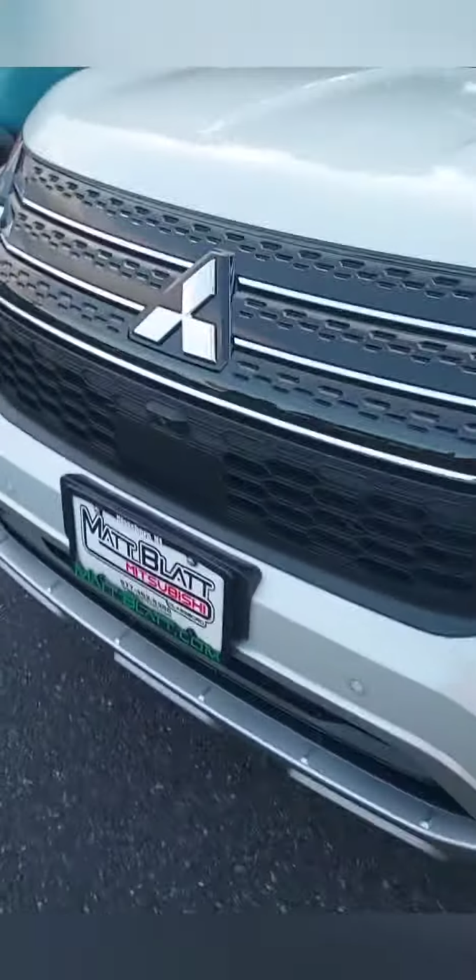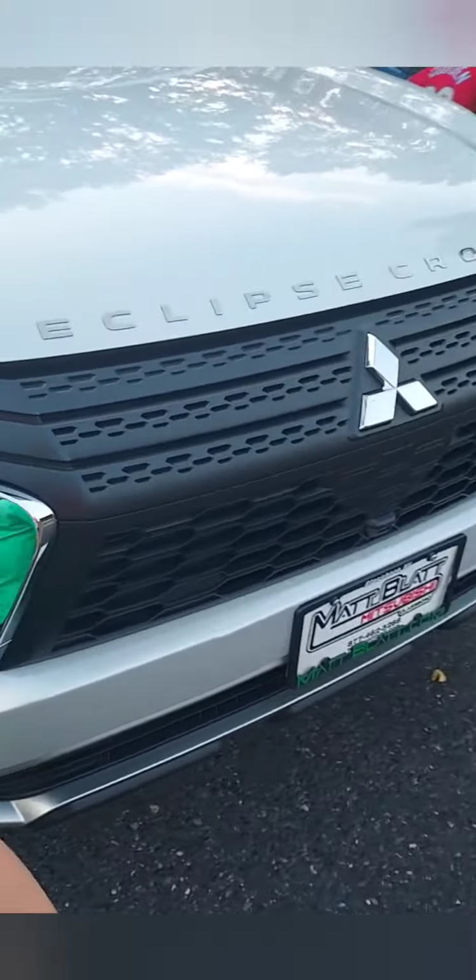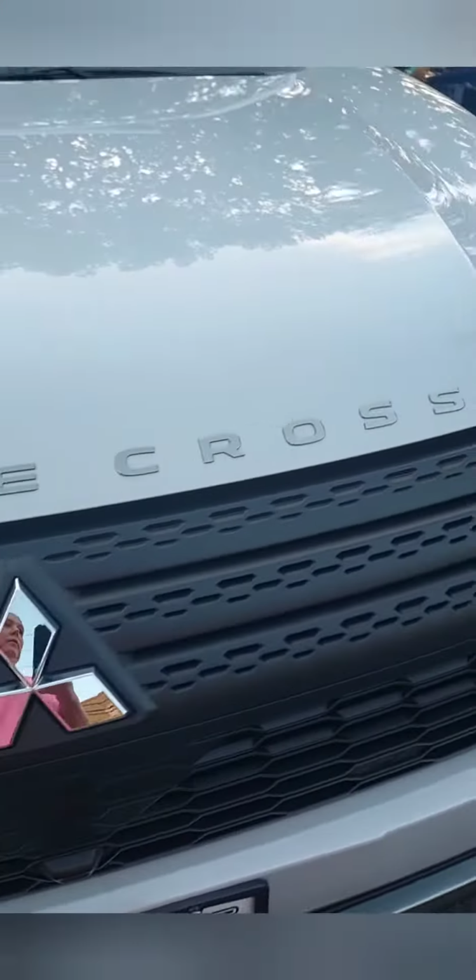All right, let's look at the cars in front. Come here. Hayden, come on. You got this one? Okay, this is the Eclipse Cross. I believe it's 2022 as well.